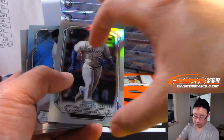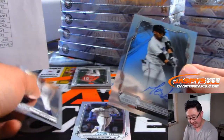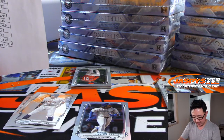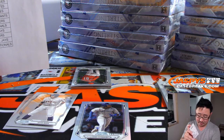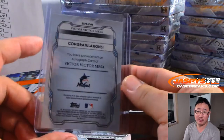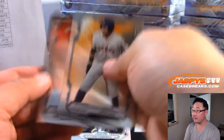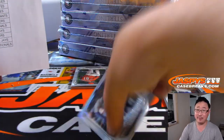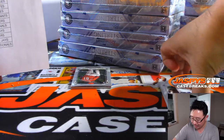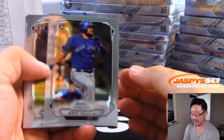There's Vlad Guerrero Jr. to 199 and Victor Mesa. So you got both Mesas, Brian Stevens. Got Victor Mesa Jr. and Victor. Their third brother, Victor, not in pro ball yet. I don't know if there's a third brother, but I'd like to think that the third brother, if there was one, would be Victor.